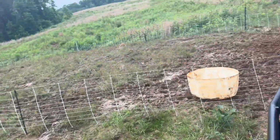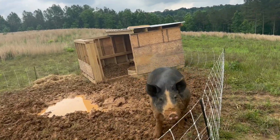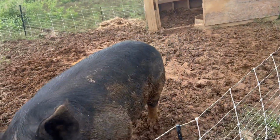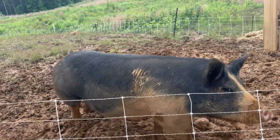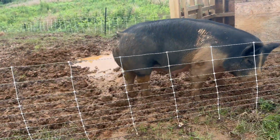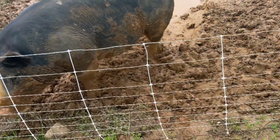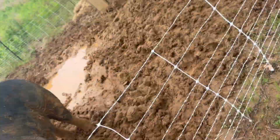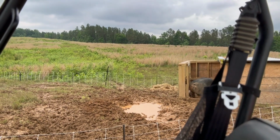Okay. All right, guys, 3.5 weeks, and her belly is really starting to drop. Yeah, my girl. Look at you. Look at that belly. Look at that belly. Okay, let's test your fence. Hey, she's got plenty of water. She's looking fantastic. She's got a nice wallow in there.